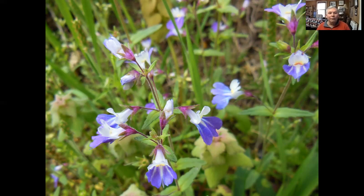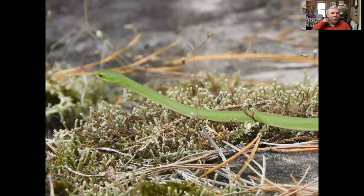And I guess rough green snakes are not unusual as such, but I just haven't seen that many over the years, and they're just very cool looking snakes. Look at that, a beautiful green snake.